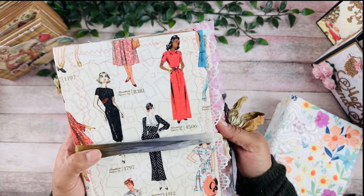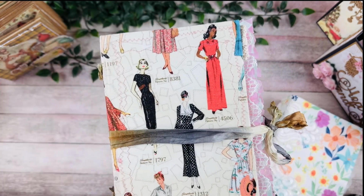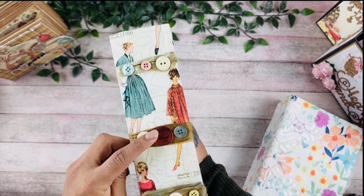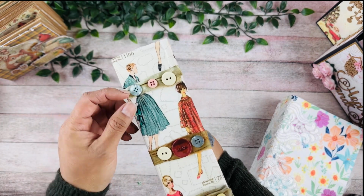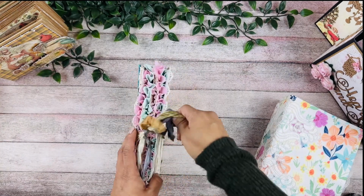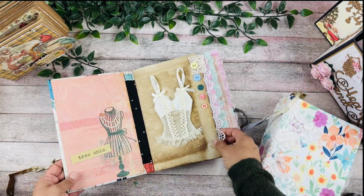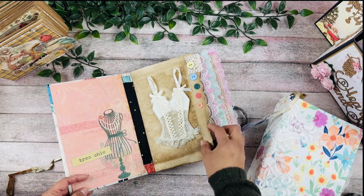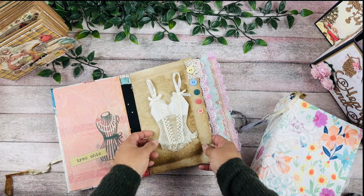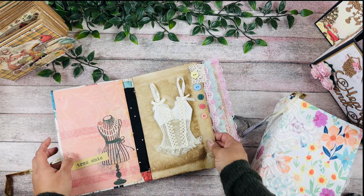So we have this really beautiful vintage ladies with the vintage dresses, like the old fashioned, and I added some vintage buttons here on the spine, and then this here goes all the way around, and that is the closure for this journal here. So again, I did some stitching. I used this really beautiful kind of like a little corset that I had in my stash. I think this looked really pretty for the cover.